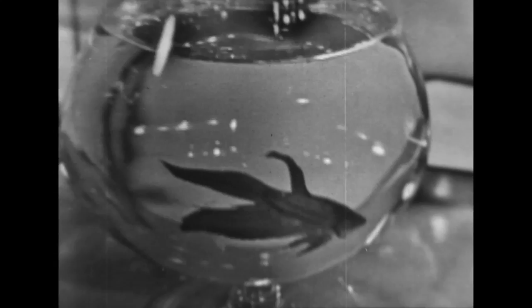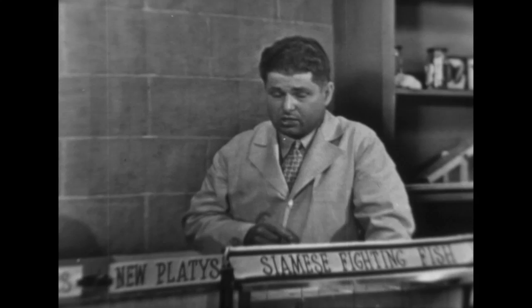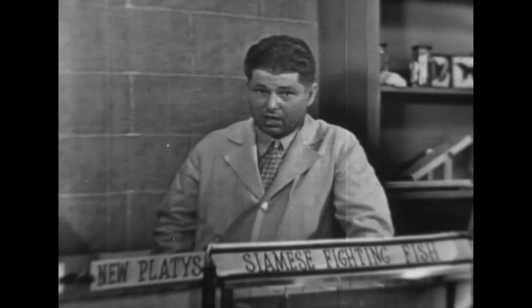Now, this ability to take a bubble of air into the gill region, into a special chamber, is very, very important in the life history of the Siamese fighter, because he uses that in building the bubble nest. So let's look now at a bubble nest and see what it would actually be like if we were to follow that part of the life history. Now, here are the male and female Siamese fighters come together in preparation for spawning.